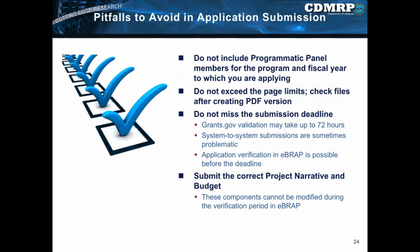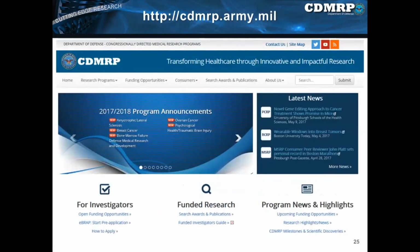Next slide. And once again, at the very top is our URL. I'm going to let you go ahead and write that URL down if you forgot to do that previously. And underneath where the logo for CDMRP is, you'll see research programs. That's where you should click in order to get to the peer review cancer page, which will give you a wealth of information, not only on our programmatic panel, but also on our previous year's reports to Congress, on exposures that are linked to cancers and might be important for the military, as well as our program book that talks exhaustively about military relevant focus areas, as well as what we have funded in the past.